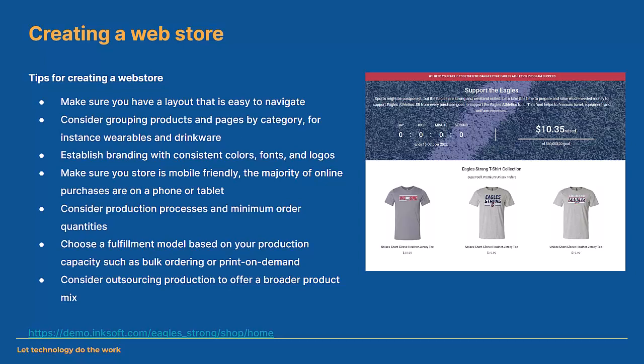Establish branding with consistent colors, fonts, and logos. Use the customer's logo. If you want, use their corporate identity in terms of their fonts and their color scheme. Very important. I think that goes without saying, but I've seen some stores that don't line up with the identity of the customer, and frankly, it clashes. It just doesn't look great. Make sure your store is mobile friendly.